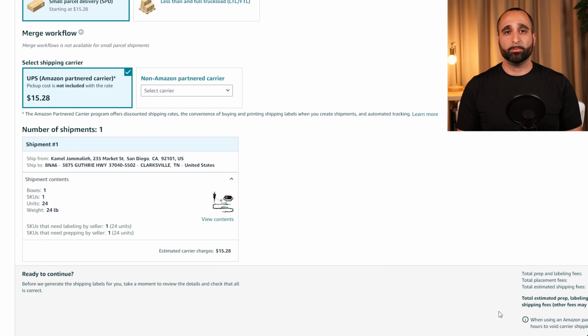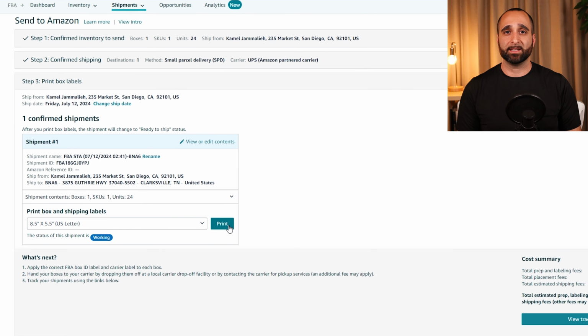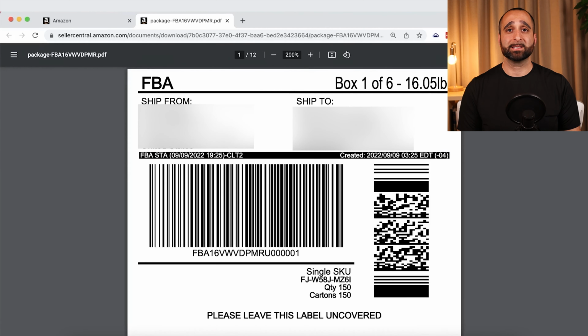Next up, you will need to print out the box labels. These labels will go on the outside of the cases you're sending into Amazon. You will receive two labels. The first one is the UPS label, which is used for UPS to scan your package and track it. Attach this label to the box. You will also attach the second label, the Amazon FBA Box ID label.